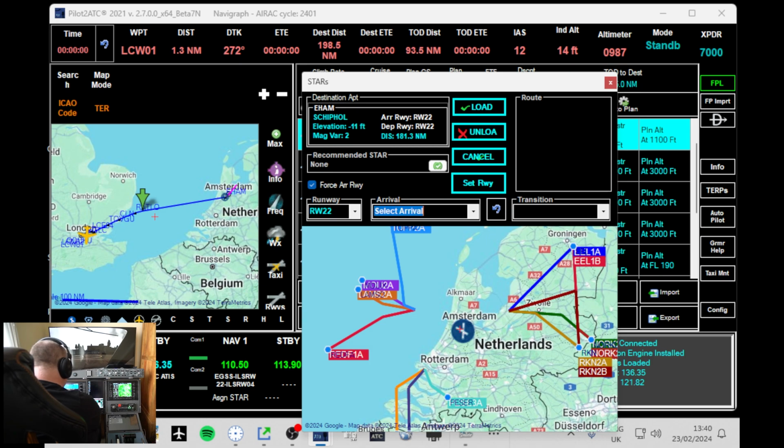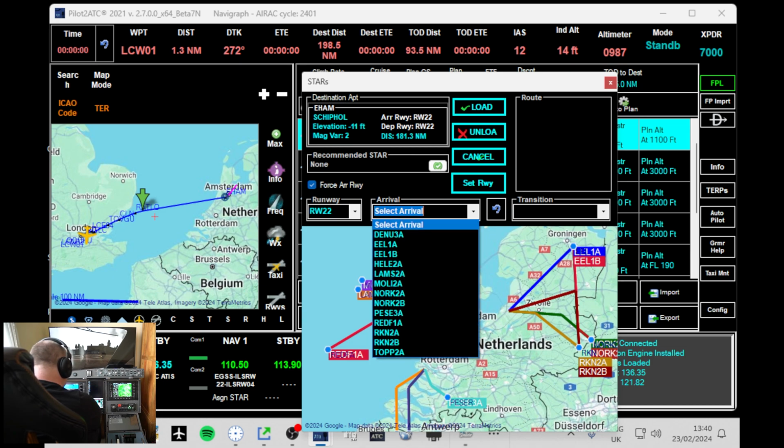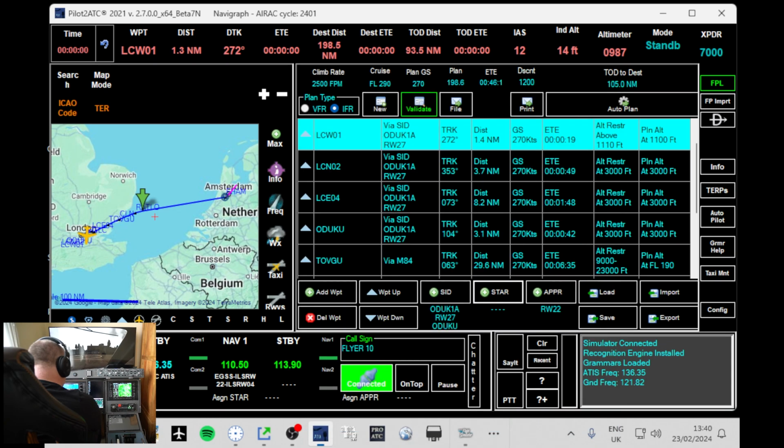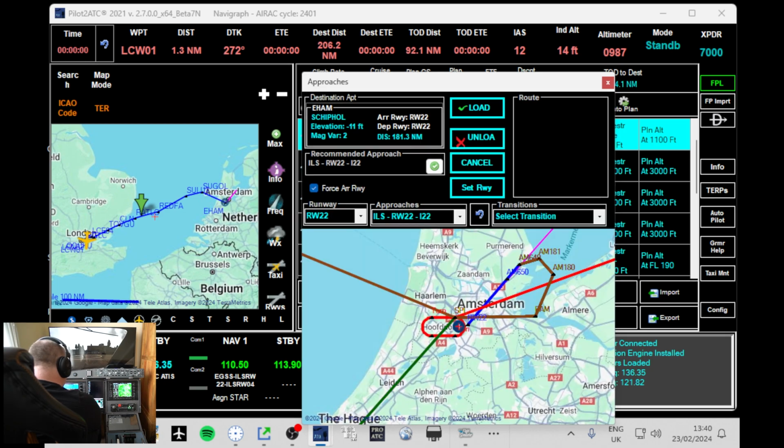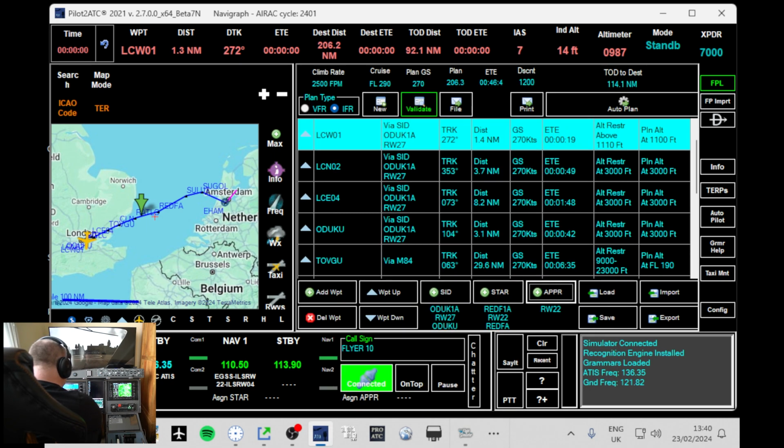So for now, I'm going to say runway 22 and the red fur arrival, and then the approach we will pick and put in nearer the time. I'm kind of hoping for the ILS because that makes the most sense. Sometimes it likes to give me vectors because it's vectoring me around the weather, so we'll see how that goes. Okay, so with all of that, I can now talk to ATC and pick up the clearance.